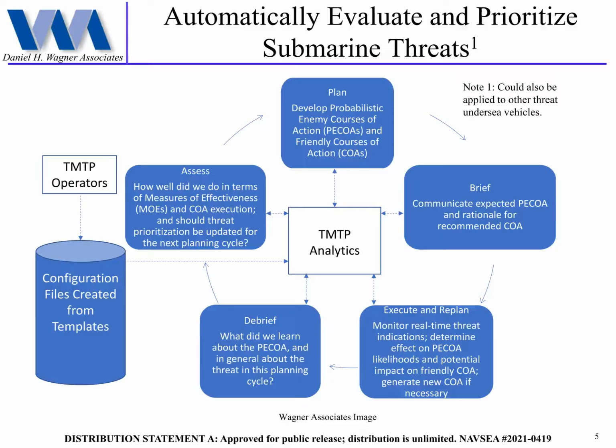The process begins with planning, where you develop probabilistic enemy courses of action and potential friendly courses of action. You typically brief that information to the battle watch captain. You execute and replan, monitor the effect all of your actions have on the picture, generate any code as necessary, debrief to say, what did we learn about the enemy, and how did our planned actions work, and then go back and replan.